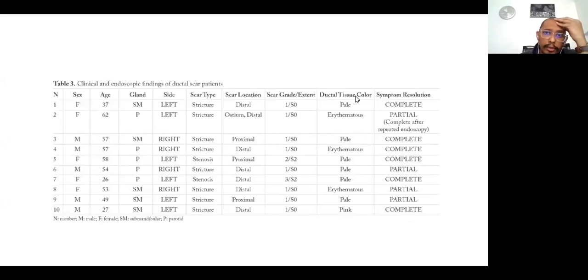In the scar group, it was less successful. 6 out of the 10 had complete symptom resolution, 4 had partial resolution, and that was a successful management of ductal scars in 70% of the cases, if you look at the symptoms that they had.